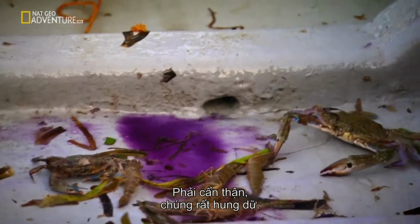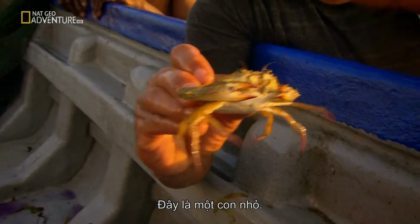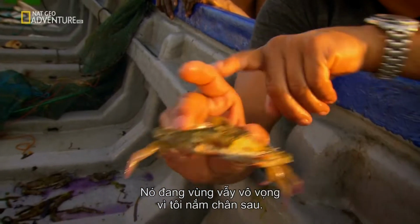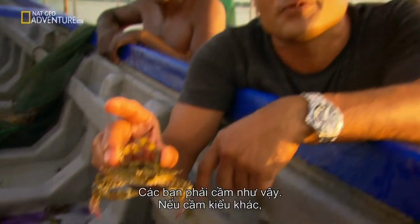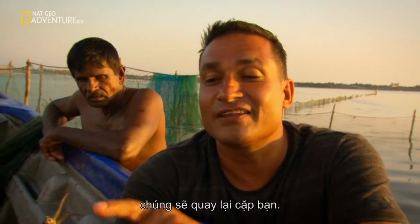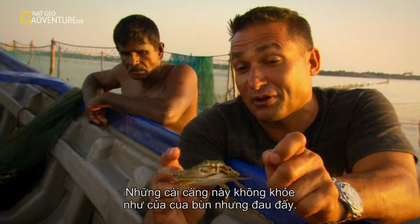You've got to watch blue swimmers because they hurt. That's a little one. If you hold him any other way, he's going to bite you. See, he can't get me now because I'm holding him by the back flippers, and that's the way to hold him. If you try and hold him like that, he'll turn around and smash you. And those little pincers, I reckon, are nearly worse than a mud crab. Not as strong, but they hurt.